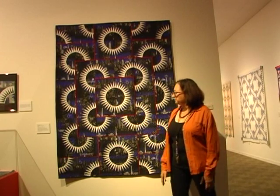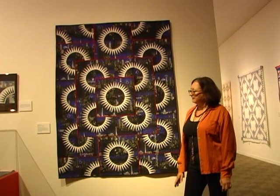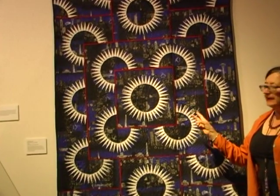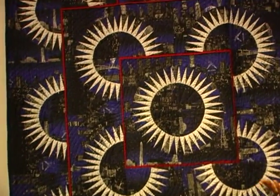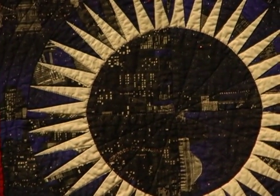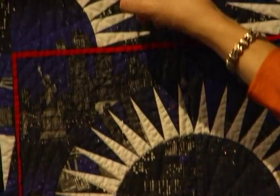Here's an example of another modern New York Beauty style quilt. It was made by Christine Rorbel, and it's made from a contemporary fabric called Great Cities. So within the fabric, you see San Francisco, Seattle, Chicago, Los Angeles, and New York. And it's particularly touching to see New York because located within the fabric, you'll see images of the Twin Towers, which I need to point out right here.